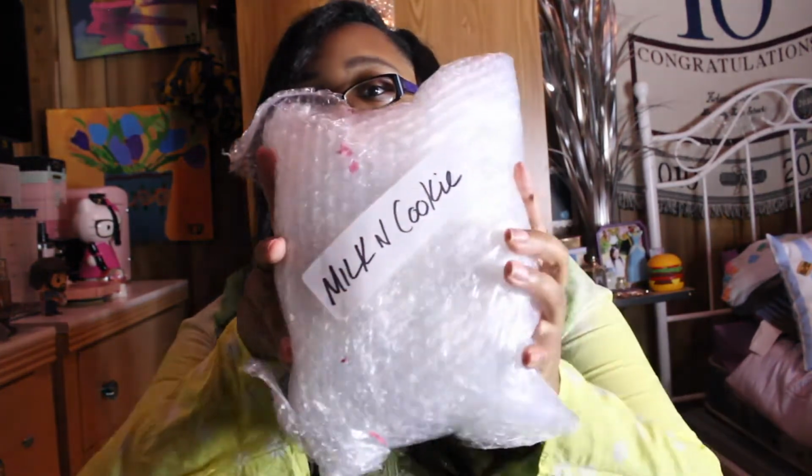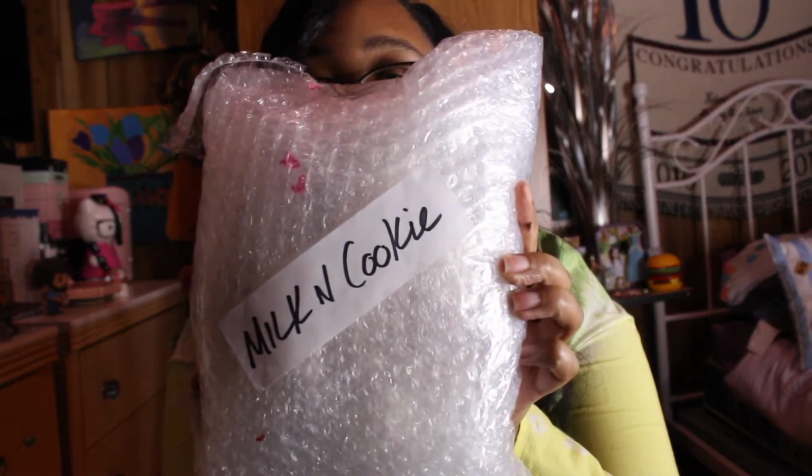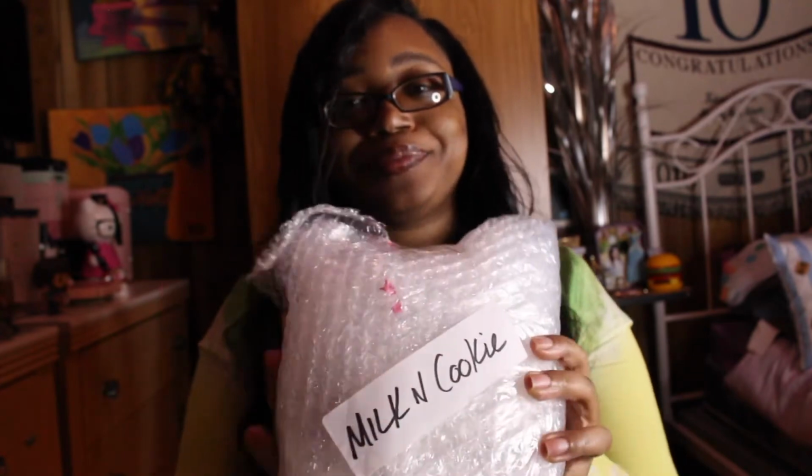Okay, so my last product that I got, I'm so excited as well to see this. I got a candle, and I am so excited to see this. Oh, hold on, wait, I didn't see this before I opened it. They have this on the outside of the packaging. Right here, milk and cookie. Okay, you have right here on the outside, milk and cookie candle. So this is really cute how they put that right on the outside.